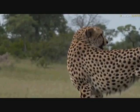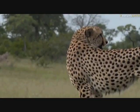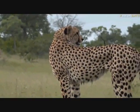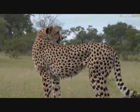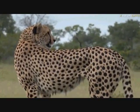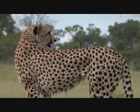So I thought he was going to come down, but he's still looking around. And you can see how flexible that spine is. Look at how it's turned its head pretty much 180 degrees backwards. It's almost looking over its own back at the moment, and it needs that really flexible spine to be able to run the speeds that it does.